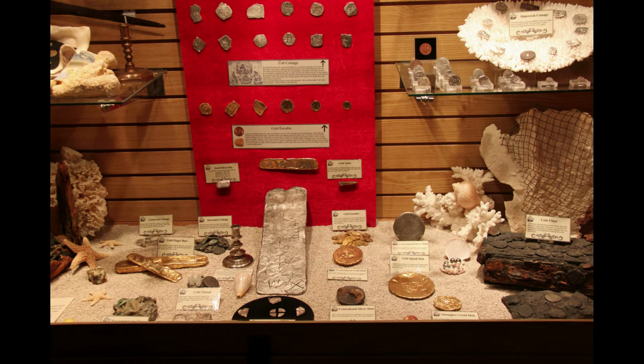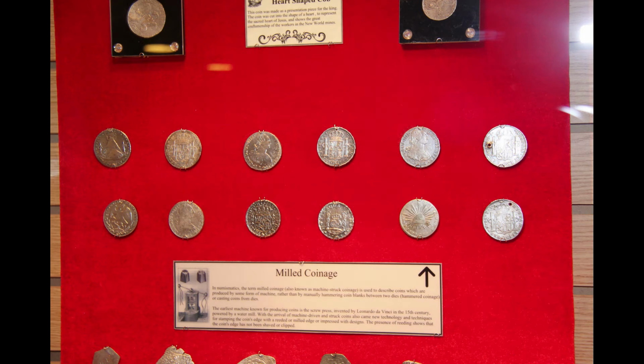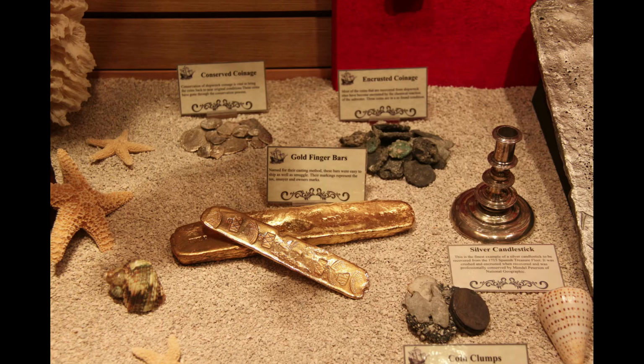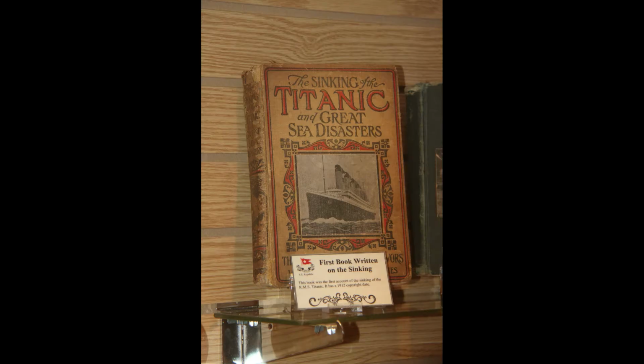This is his finds here. They're all displayed beautifully in glass fronted cabinets. There's shipwreck coinage. There's milled coinage. I think there's a couple of British ones in there. There's gold coins. Gold finger bars, encrusted coins, coinage barrels, there's the first book written on the Titanic disaster.